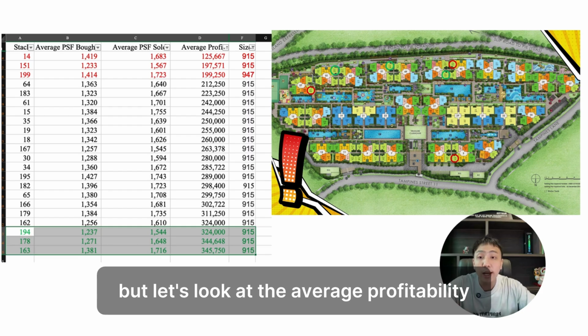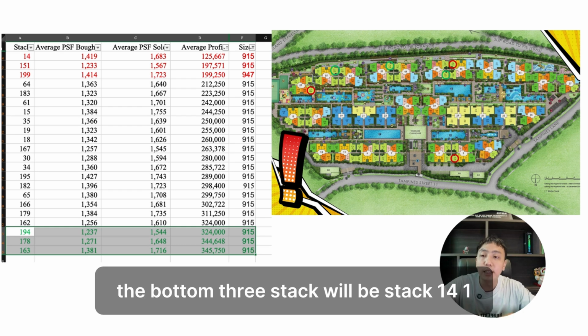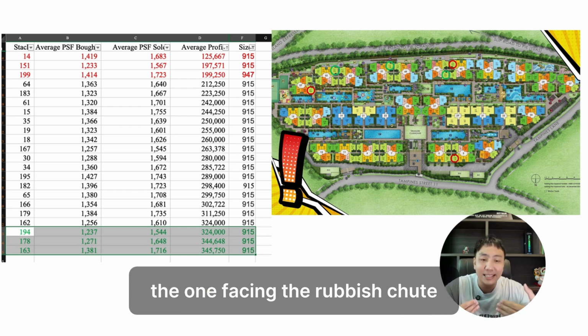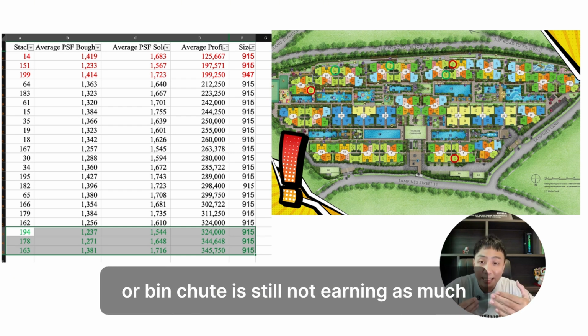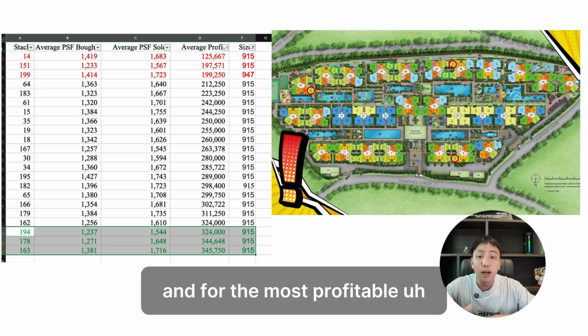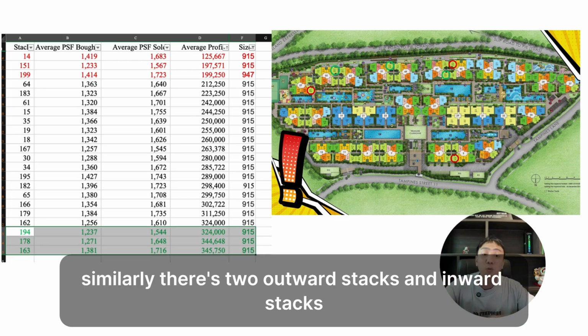But let's look at the average profitability. The bottom three stack will be stack 14, 151, and 199. To no surprise, the one facing the rubbish chute or bin chute is still not earning as much. But for the other two stacks, there is an inward stack and there's an outward stack. And for the most profitable, similarly, there's two outward stacks and an inward stack.